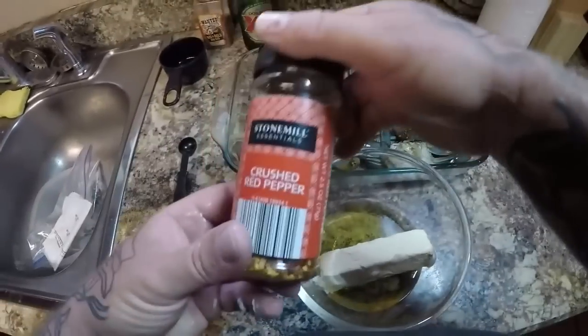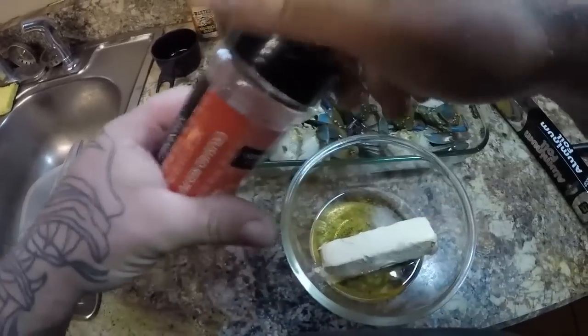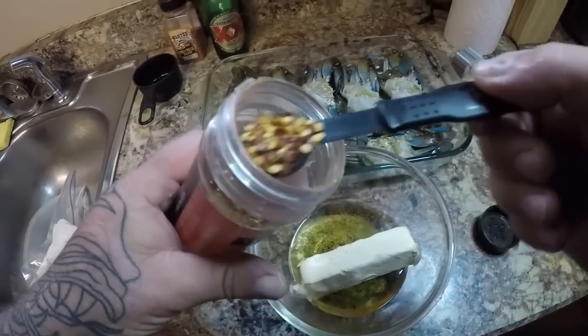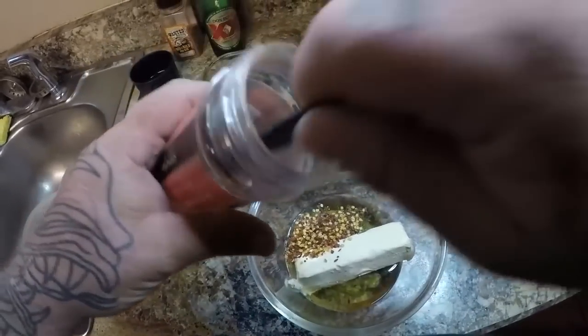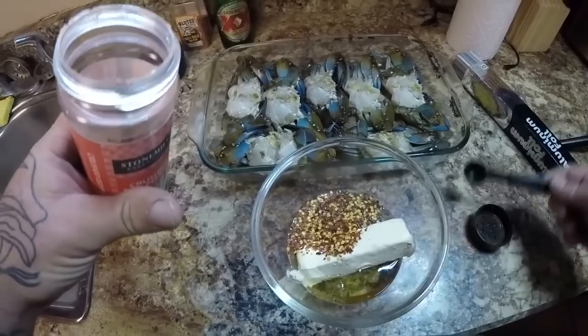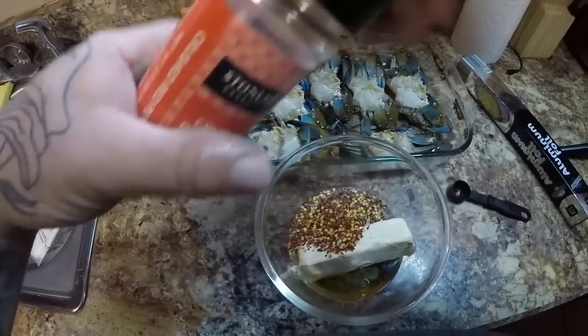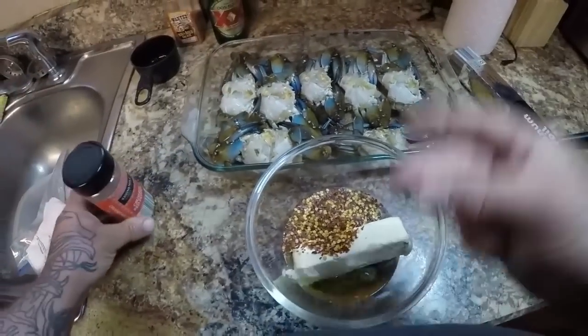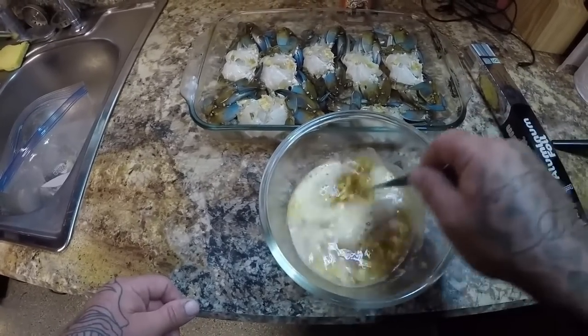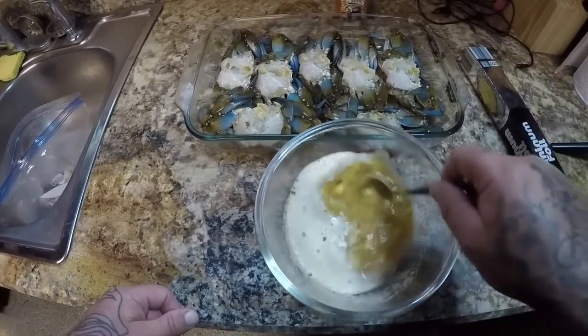And then we're going to take some crushed red pepper. And you need 2 teaspoons. Heaping teaspoons. About like that. And you're going to put this in the microwave and get it all nice and melted. There we go, guys. I'm going to stir it around, make sure it looks all good and everything's melted. Looks pretty good.